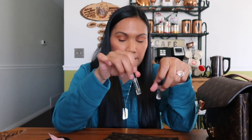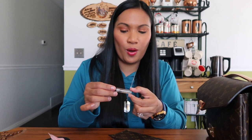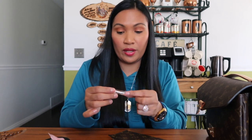So this is the Louis Vuitton sample cologne. I just like putting a small sample perfume or cologne in the bag. That way, if you want to do a touch up or you want to just smell good, you always have it handy. So this one is the Rose des Vents. This is the one for me. And then for the husband is Ombre Nomade. So yes, I have that too.